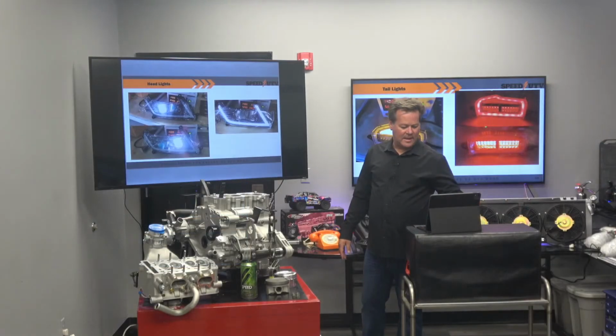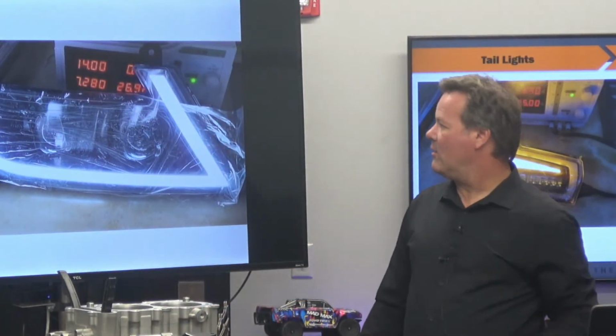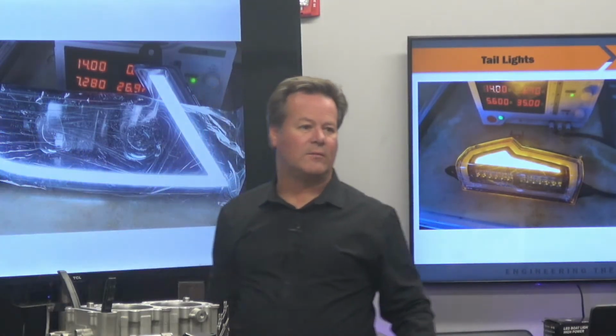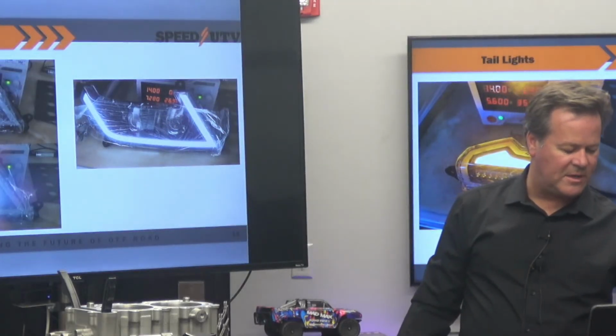And headlights. I know you guys have been asking for them. Bing, here you go. There's the lit up bezel. It's all built into light. I told you I like the way that the Audi was back in the day. Really wanted to have this look on the Speed UTV.